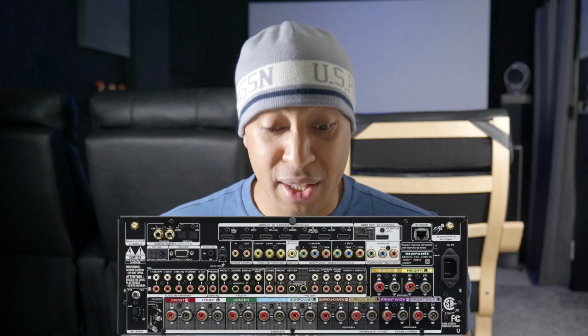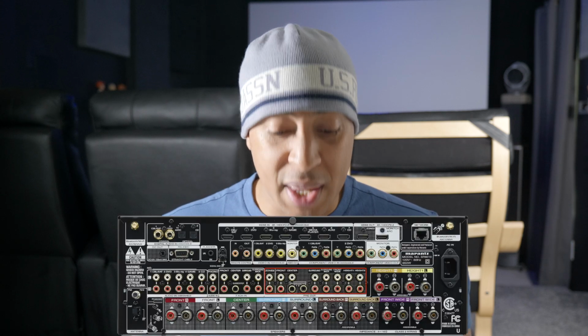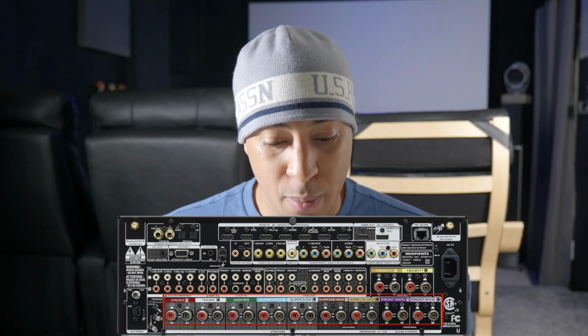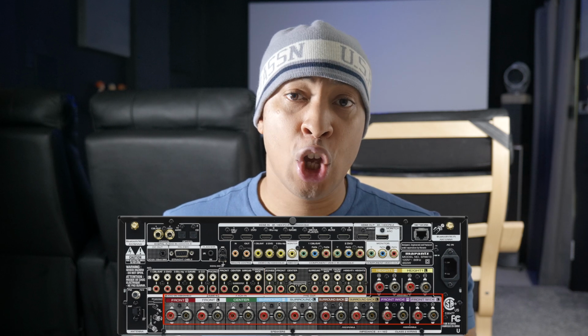So if you want a receiver with flexibility and expandability, you should opt for an AV receiver that has pre-outs, like this receiver. These are pre-outs. Normally you would connect your speakers to these speaker terminals. Instead, you would connect your external amplification to the pre-outs, and then you would connect your speakers to the external amplification.